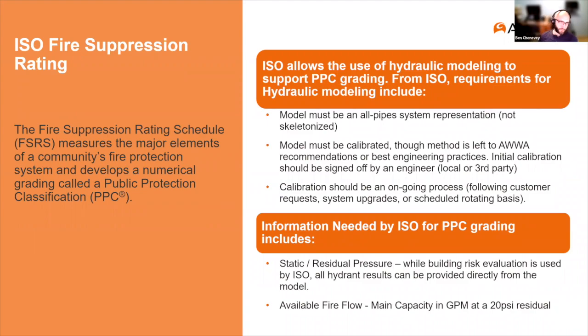Now, one of the things that a lot of hydraulic models are used for is to support ISO fire suppression rating, which feeds into public protection classification, which feeds into things like insurance grades and insurance ratings for the community. For a lot of these ISO fire suppression investigations, there's a lot of field testing and hydrant testing that is required.